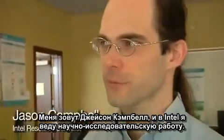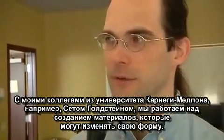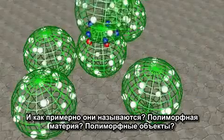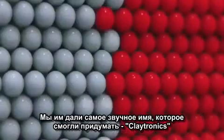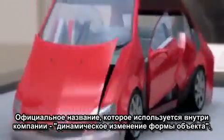I'm Jason Campbell. I'm a research scientist here at Intel, and with some colleagues at Carnegie Mellon, like Seth Goldstein, we're working on materials that can change their shape. So what would the name of this be? Like morphable matter, morphable objects? My colleagues at CMU have the coolest name. They call it Claytronics. We, being corporate, call it dynamic physical rendering.